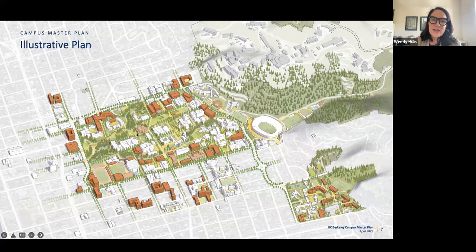So with the exception of Moffitt Library, there's not a lot that's going on here in the center of campus, right? And so a lot of our plan was also about protecting areas that we weren't going to develop, protecting landscape, protecting those character defining features of the campus, and really concentrating development on the outside edges towards the city. And then you see the Clark Kerr campus over here as well.